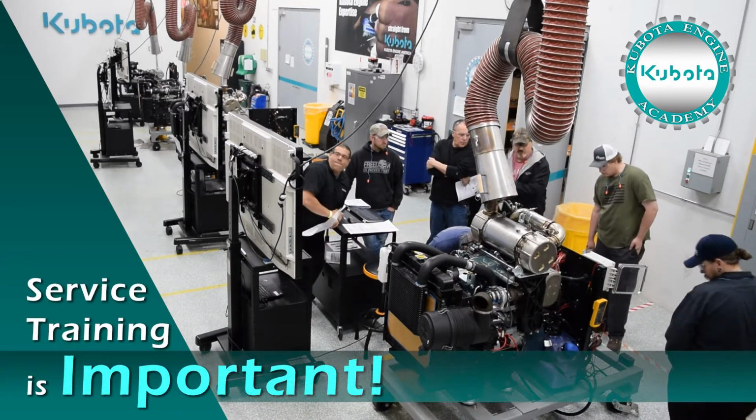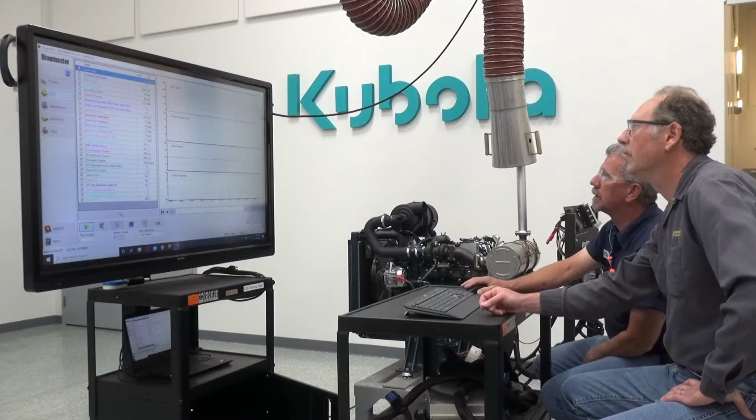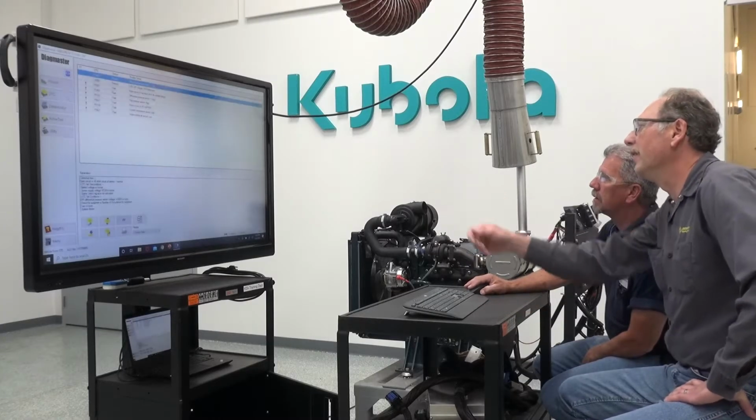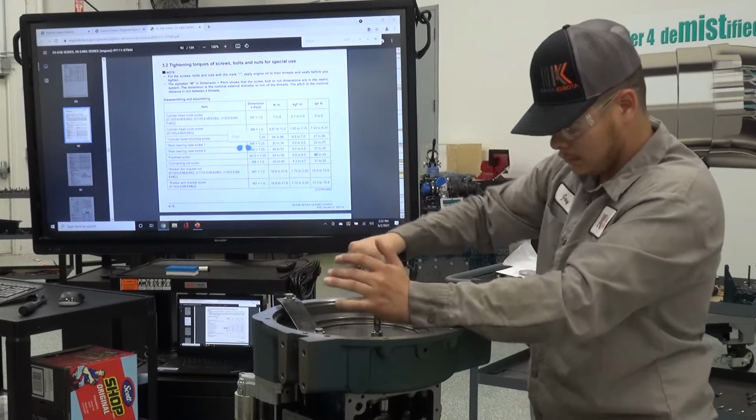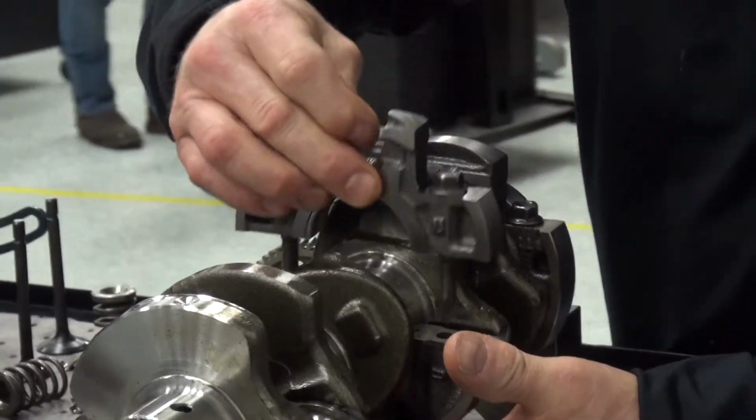Service training is important to help the service technicians learn how to properly diagnose and repair our engines. Our mission, or better yet, our motto is this: fix it right the first time. We want our students to learn how to diagnose problems and not just be a part swapper.